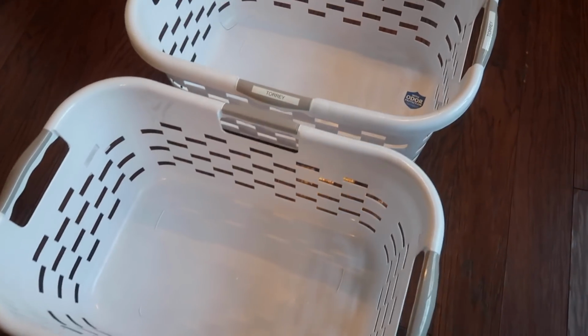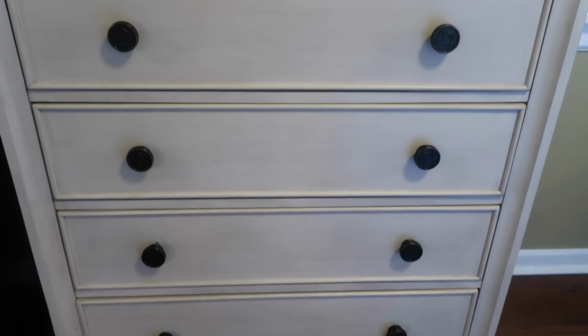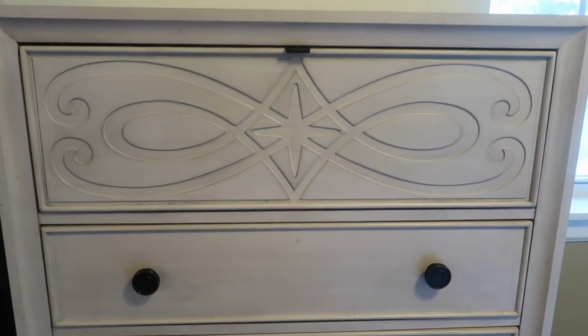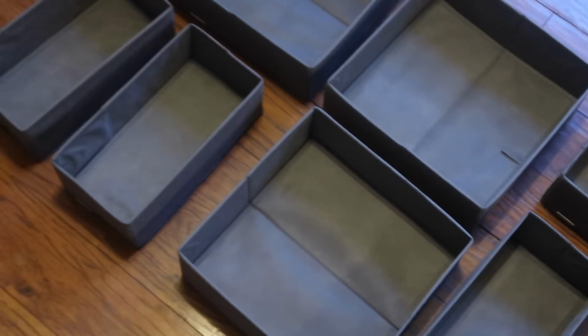So that's the 4 products that I have put into place in my home that have helped us keep our laundry room organized. Is there anything that you have put in place in your home? Make sure that you let me know in the comments below.